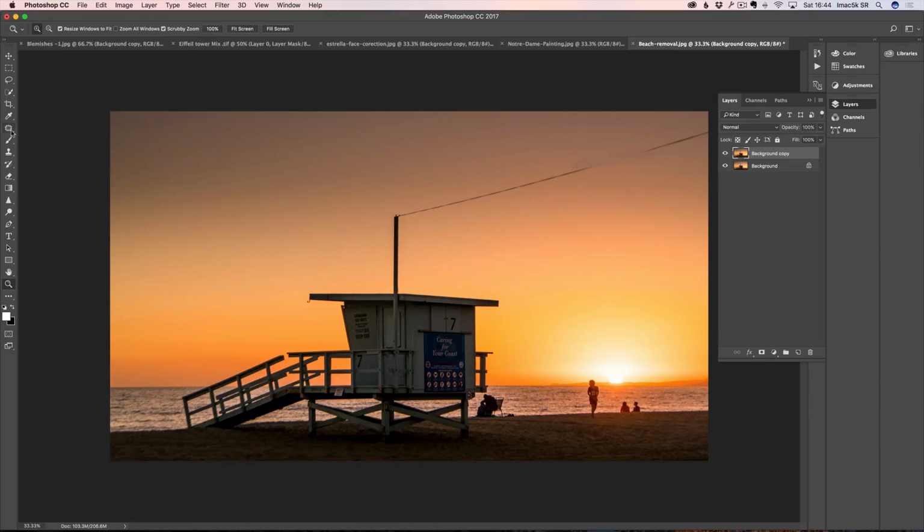And now we're going to be using very similar tools that we did for the face earlier. So I'm going to take the spot healing brush tool and I'm going to make it pretty big. And I'm going to click, hold down the shift key and just click one time at the beginning of the string and another time at the end. And it should take care of most of it, but you see, we still see a little line here.